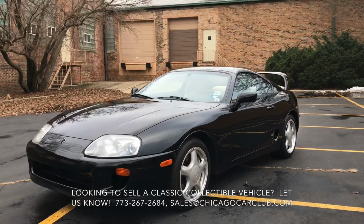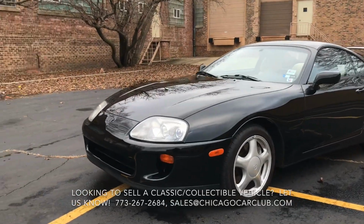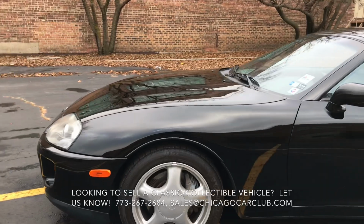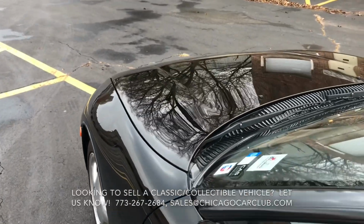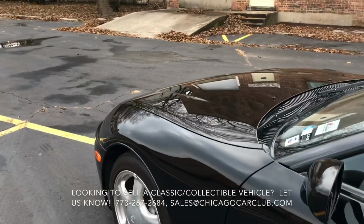So we are selling this car on consignment on behalf of the original owner, who purchased the car new in Chicago and kept it in the north suburbs ever since. It's a really impressive all-original survivor. Never modified, not even exhaust, not an aftermarket radio, nothing. Just a bone stock, unmolested car.